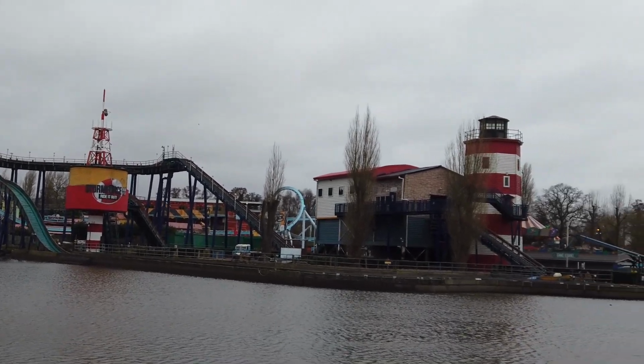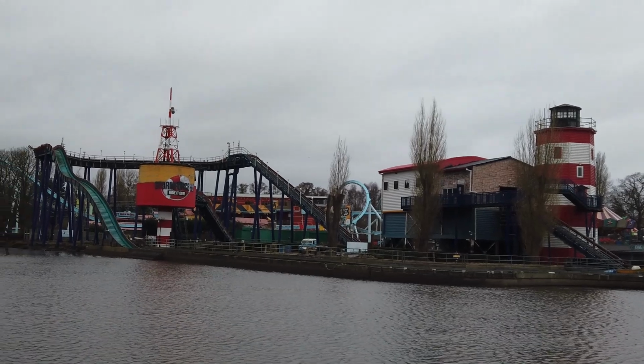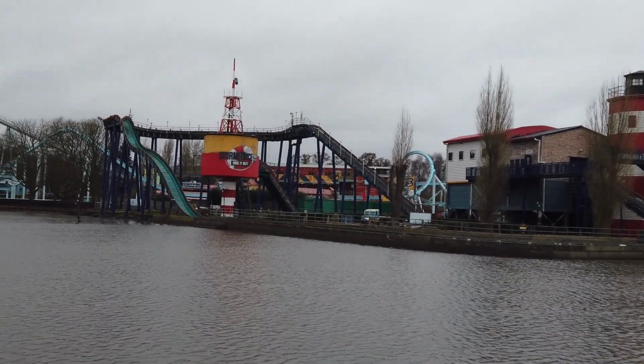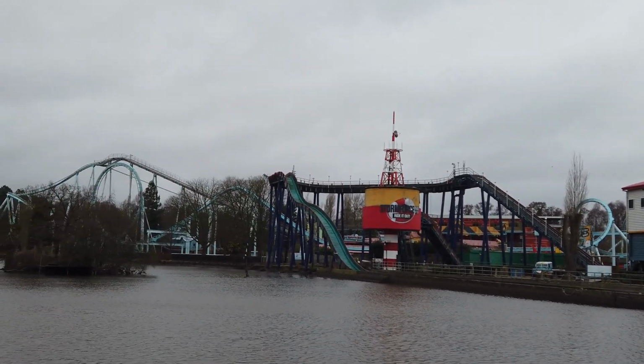But you can definitely see from over here that there's a far brighter blue track on the wave than there was last year. It was really grimy and it needed a jet wash. It could do with a repaint really, but that would cost a lot of money.